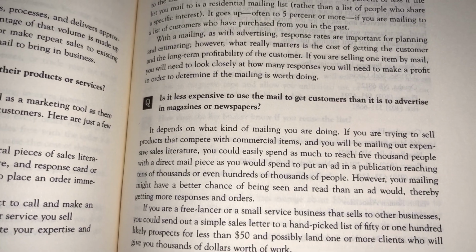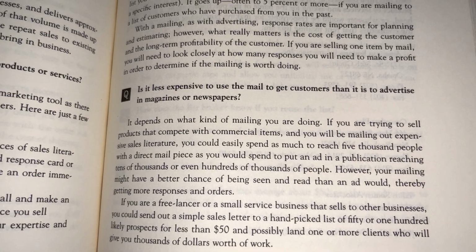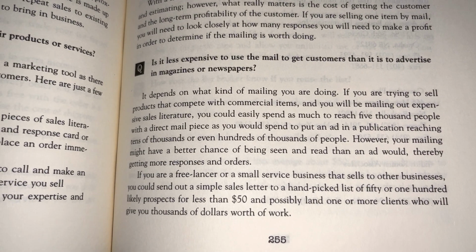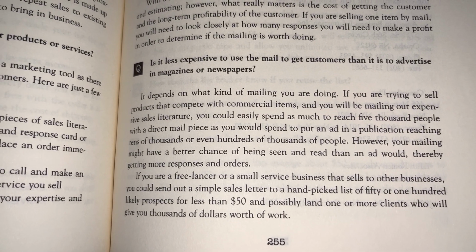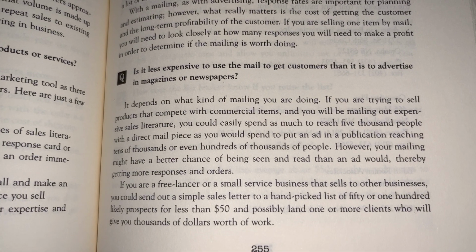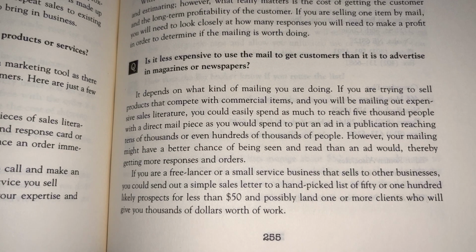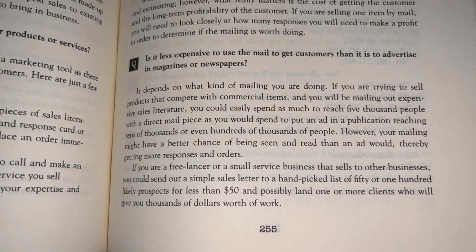Is it less expensive to use the mail to get customers than it is to advertise in magazines or newspapers? It depends on what kind of mailings you are doing. If you are trying to sell products that compete with commercial items and you will be mailing out expensive sales literature, you could easily spend as much to reach 5,000 people with a direct mail piece as you would spend to put out an ad in a publication reaching tens of thousands or even hundreds of thousands of people.